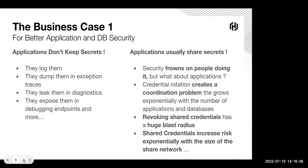They dump them in exception traces. I can't tell you how many times as a developer I myself have made sure that the credentials read from the file system and known to the application might show up in application traces. Running diagnostics on these applications will also leak credentials. And if you're debugging applications, you also have them being exposed through some of those endpoints, sometimes just to allow those debugging endpoints to get in and look into that.